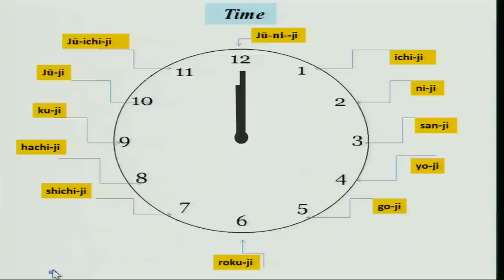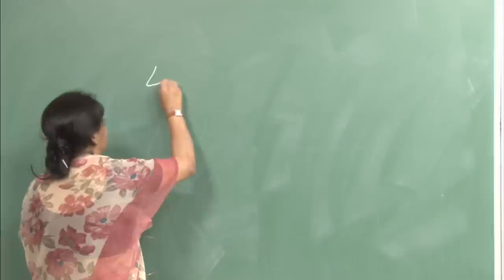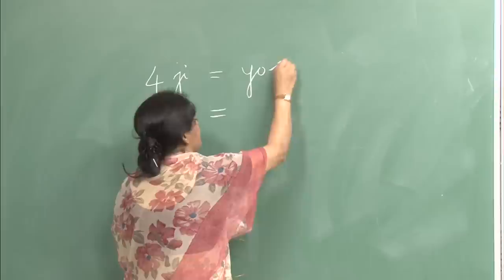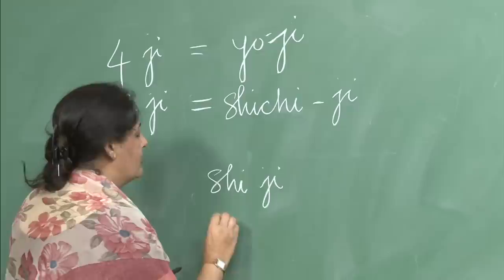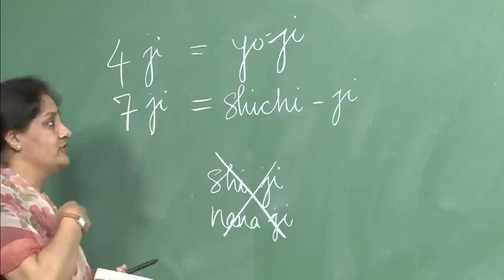Now you will notice that yon and shichi are two different readings over here for yon and nana. So please remember that 4 and 7 is 4時 and 7時, and not the other readings. Please, this is not to be used for time. Yo and shichi is to be used for time.